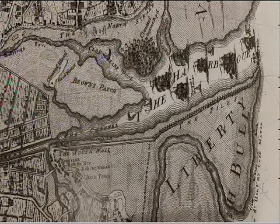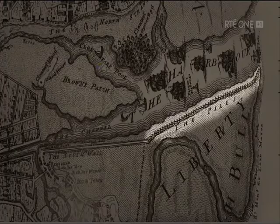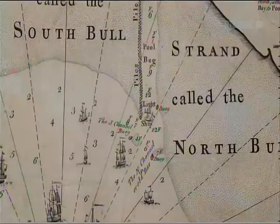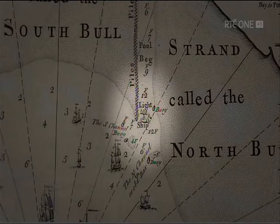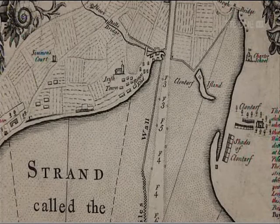Between 1716 and 1721, a barrier known as the Piles was built by driving large wooden stakes into the mud and reinforcing them with baskets filled with stones called kishes. And a lightship was moored at the end of this barrier in 1735. A stone wall was then built between the western end of the Piles and Ringsend.